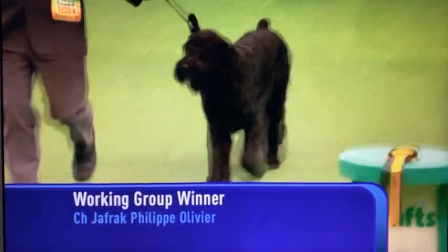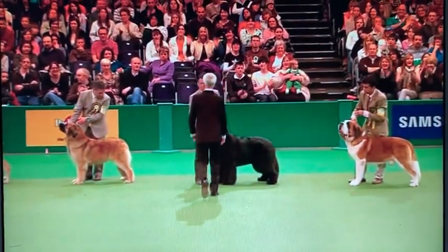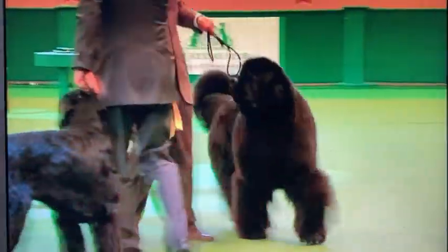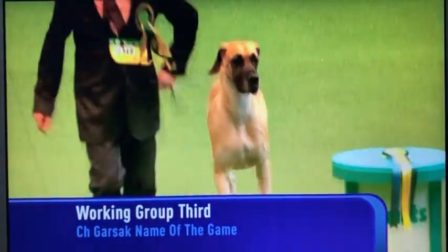Well, this is his third time winning this group. Fantastic. Absolutely fantastic for Kevin and Sandy Cullen. And the Newfie, oh, I'm delighted about that because I love Newfies, as everyone knows, I think. And that is a magnificent Newfoundland coming in to take the second place there. Lovely dog, Carlos. And third, it's the Dane. We all like that one too. I tell you, it's a wonderful group. I think this is the most exciting group we've seen so far at the show.